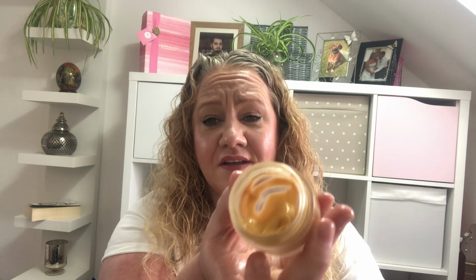Everything's covered in oil. My face mask, the 24 karat face mask. Yeah, I think a couple more uses and that'll be gone. That's lovely. It's so nice. It feels so luxurious. And when you rinse it off, it feels like that emulsion type thing. It goes into like a milk.